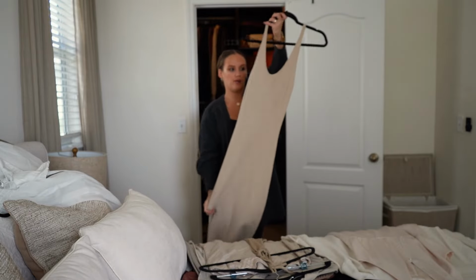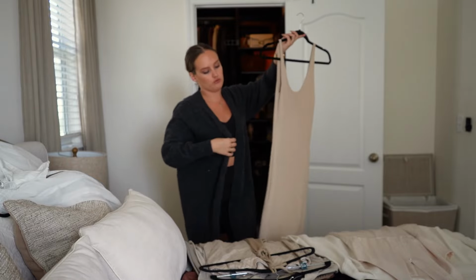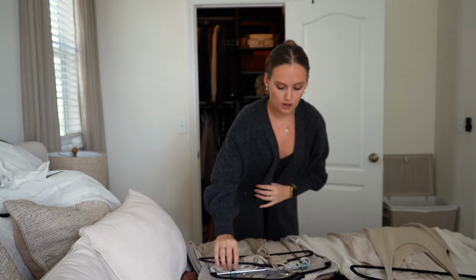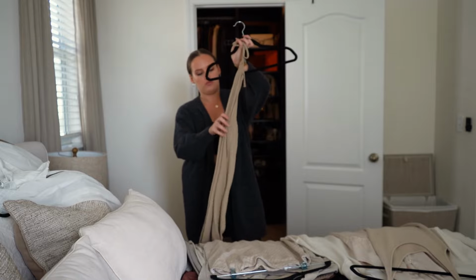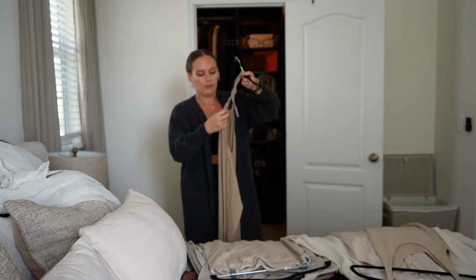I do like this dress from Abercrombie. It's just a knit bodycon dress, but I wore this last summer and I'm sure that I'll wear it again. On the other hand, I'm not so sure about this one. I got this from H&M and I think I wore it on our last cruise. I'm not crazy about the fit.